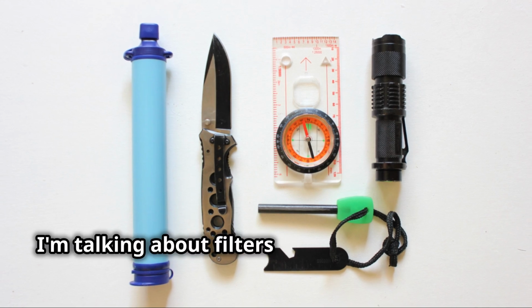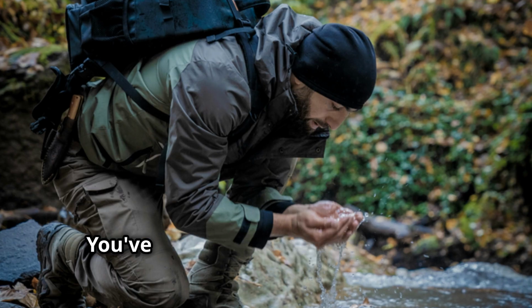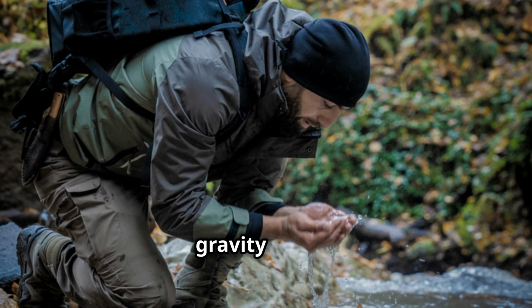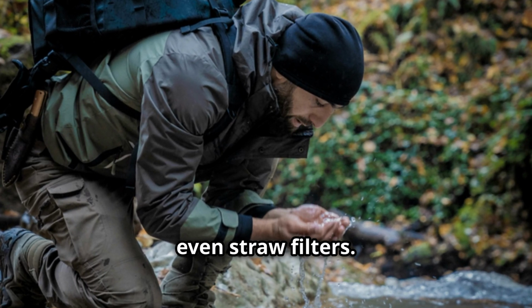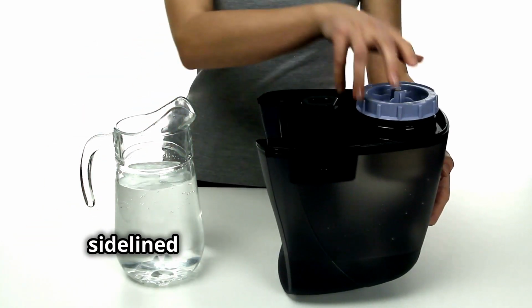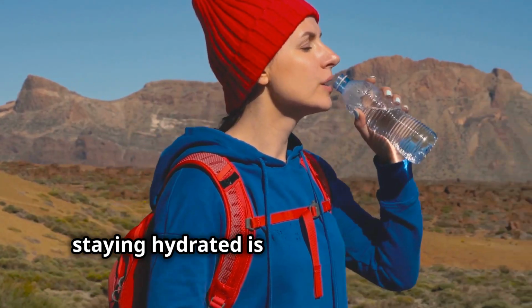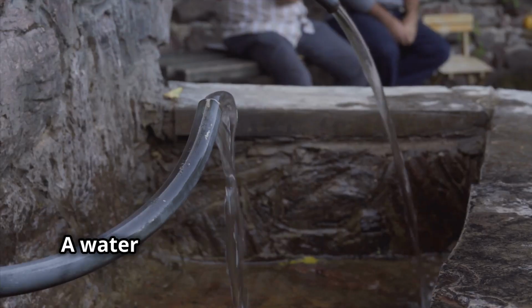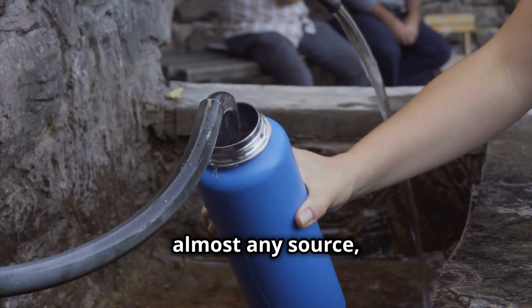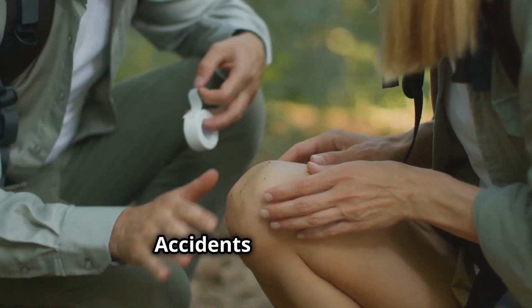I'm talking about filters that remove bacteria, protozoa, even microplastics. You've got options like pump filters, gravity filters, even straw filters. Each one designed to remove those microscopic nasties that could leave you sidelined with a bad case of giardia. Remember, staying hydrated is crucial for survival. A water filter ensures you can drink from almost any source, giving you the energy to keep going when the going gets tough.